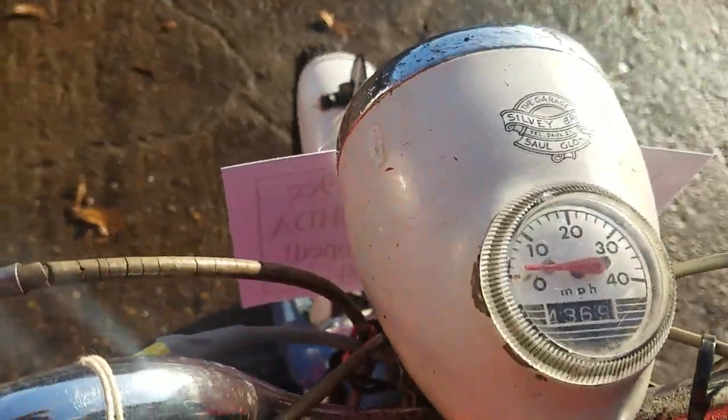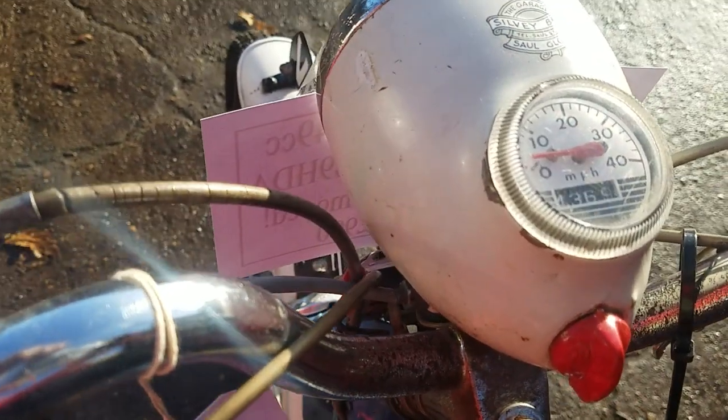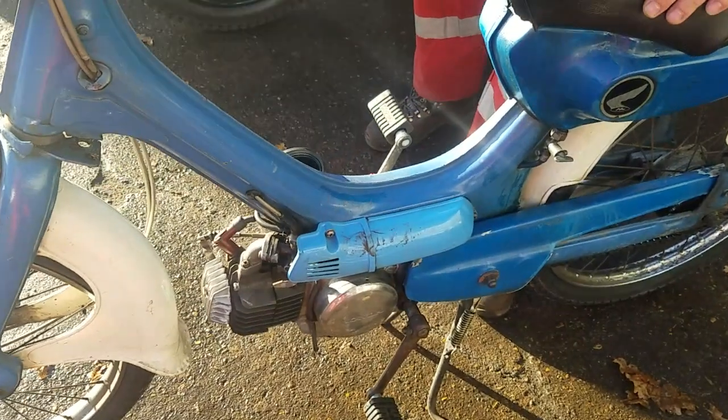Yeah, this is it. So what is the real top speed of these? I reckon you're about 30 mile an hour, aren't you? A bit more on a good day. If you're lucky. Yeah. A bit more on a good day downhill with a fair wind. Yeah. So what's the effort to get going then?